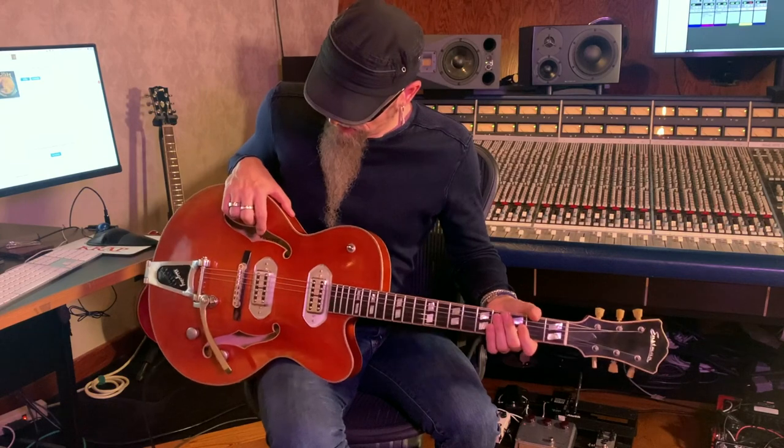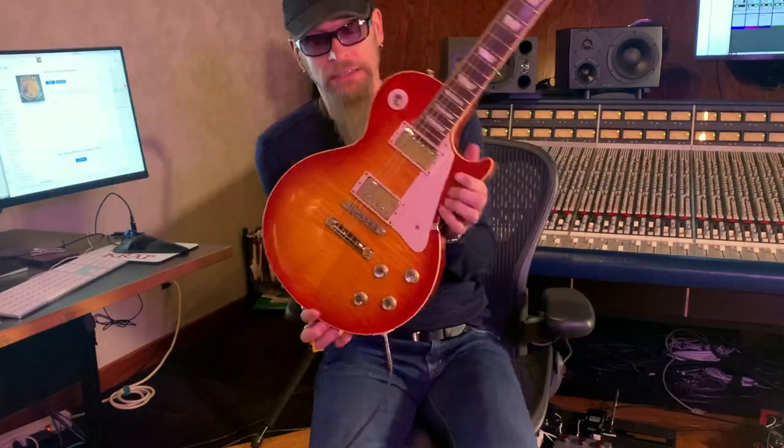Anyway, that's the story with this guitar. It just keeps surprising me. And I really, really like it for, you know, a relatively inexpensive guitar. It's turned out to be a real find. Okay, and the next guitar is a Les Paul.